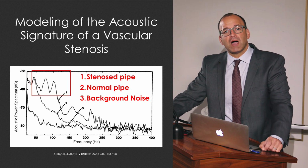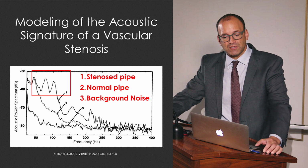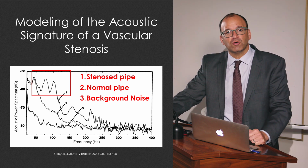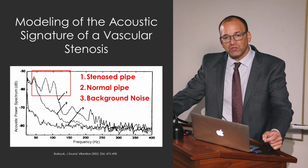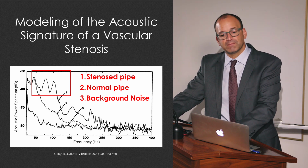So here you'll see a benchtop model of a vascular stenosis. That bottom line, number 3, is just background noise. The middle line, number 2, is essentially the acoustic signature of flow through a normal pipe. And then in that red box, line 1, you'll see with flow through a stenosed pipe, there are multiple low-frequency peaks. So that is turbulence.